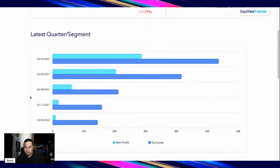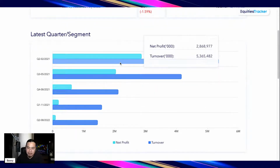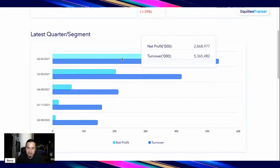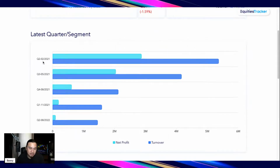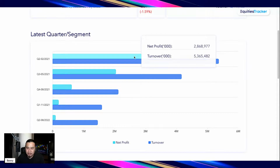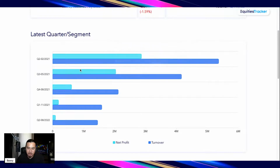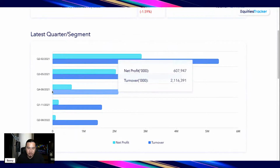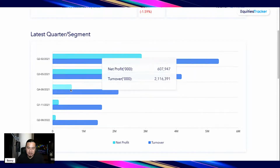So from the map here itself, you already can compare, right? Basically, the dark blue line here is the revenue or turnover, and the light blue is the net profit. You can see the net profit in Q2 in February 2021, the margin from net profit against the turnover is more than 50%. In the next quarter, you can already see the revenue drop, and net profit has declined as well, but the margin is still about 50%. But on the fourth quarter, there's a big drop in margin, big drop in turnover, big drop in profits. The margin here has gone down from 50% to about 30%.